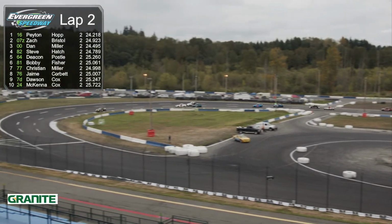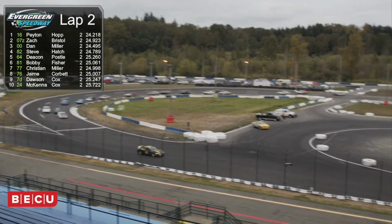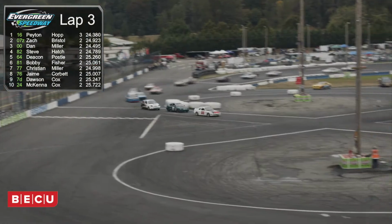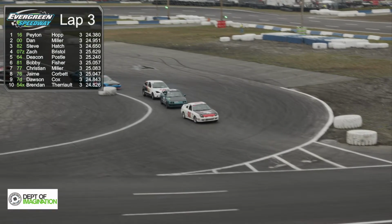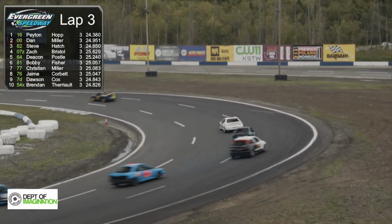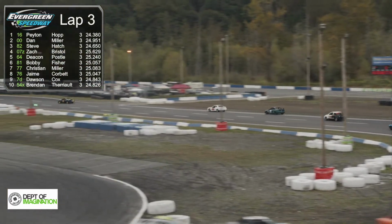Hopp's family is big into boat racing at the upper levels, the bigger boats, the hydroplanes, the limited hydroplanes, that sort of thing. So can you imagine when he came home and said, "Hey, Dad, I don't want to run a boat. I'm going to race a car at Evergreen Speedway." But we saw him just a couple of weeks ago, and he had kind of a bad parking job. He did.